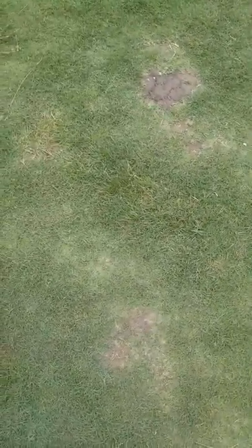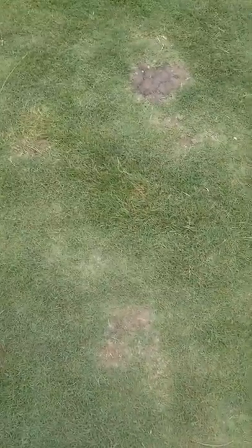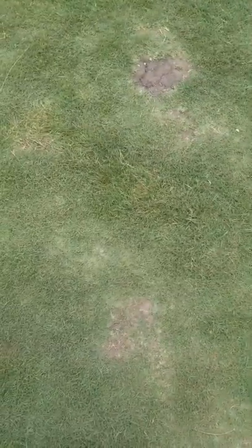If you want to see a buffalo, look over there. Why am I looking at the grass? I'll show you why in a little bit, because I have a big surprise. First, I'm going to do this.